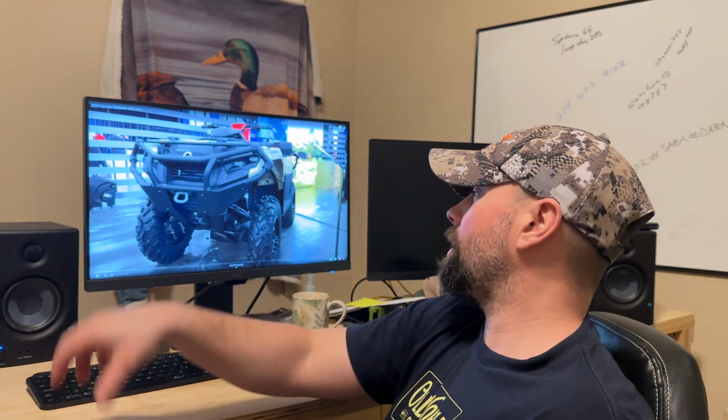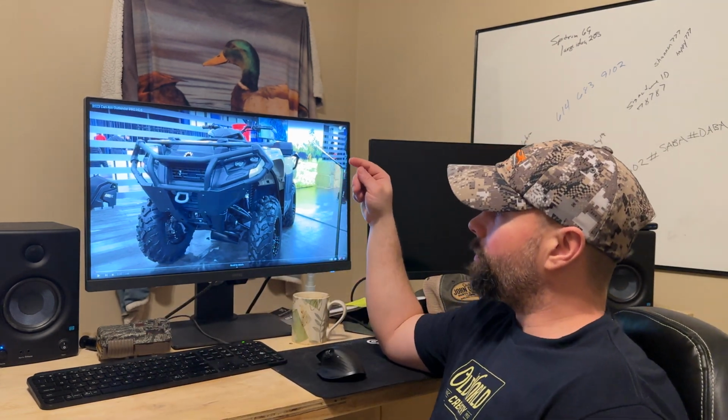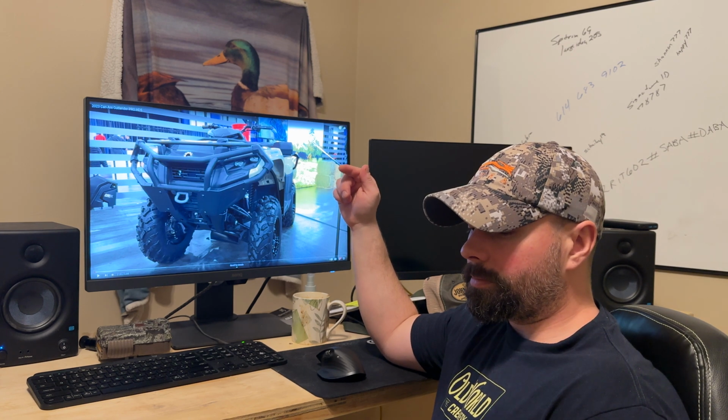500 and 700 is kind of misleading because the new Can-Am Outlander has the same displacement engine, 650 cc's. Okay, it has 650 cc's. The 500 model has like 40 horsepower, and the 700 model has like 50 horsepower. But they're both the same displacement.